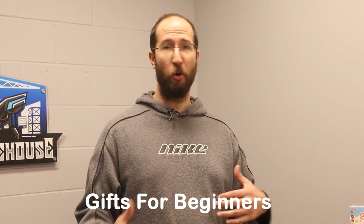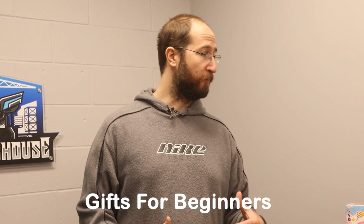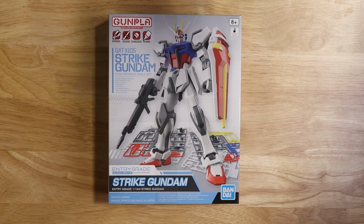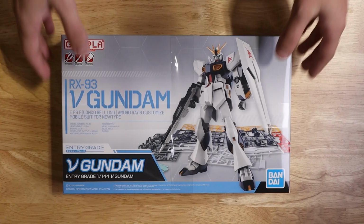All right, so next up, let's go over items for beginners and for kids, because there's definitely some overlap in those two groups. First off, I would highly recommend the entry grade line. There's currently 4 entry grade Gundam kits: the RX-78 full weapon set, Strike Gundam, and the New Gundam. All are great kits, super easy to build, designed for beginners in mind, so that makes that really easy.